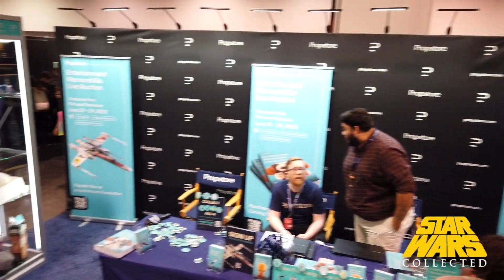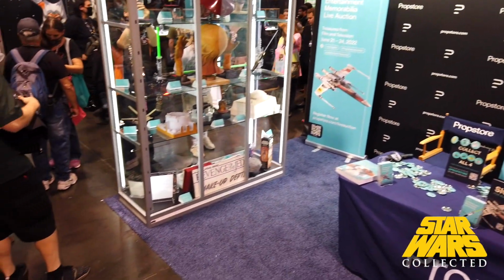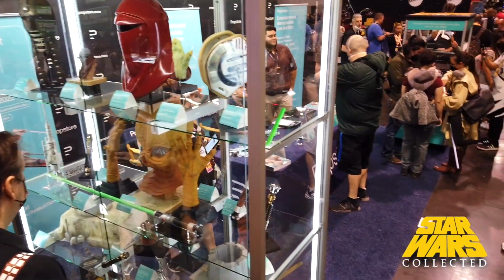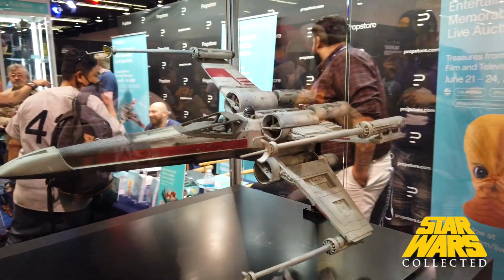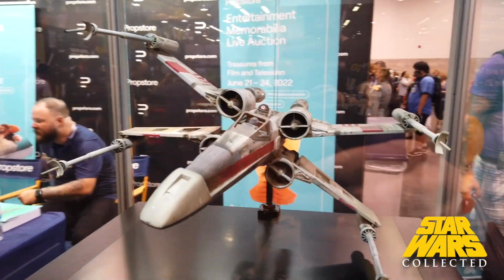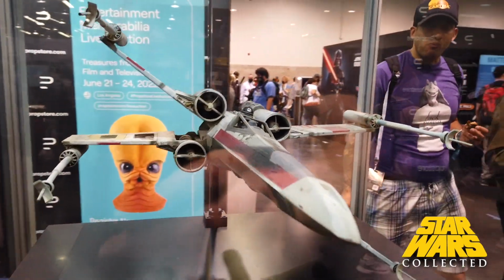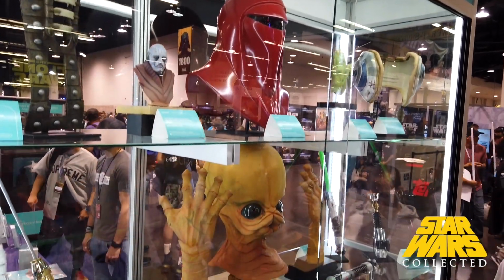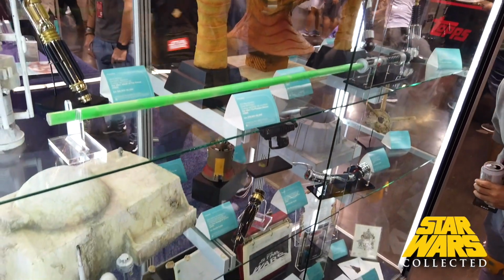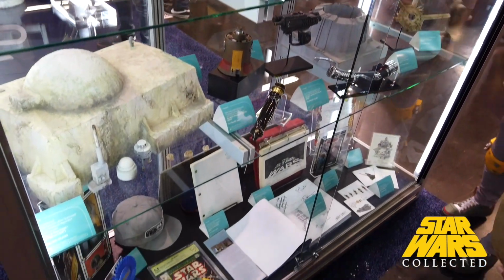Guys, I finally got something from the prop store. It was the free lanyard. The prop store, if you're not familiar, sells actual, real, authentic props from Star Wars. They are very expensive, but it's the real deal. So if you ever have the opportunity to add something to your collection that is the real deal, it's a cool thing to do. Whether it's a statue or a helmet or a lightsaber, props of all different sorts, as well as papers and documentation.